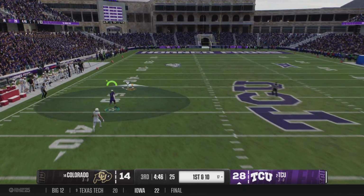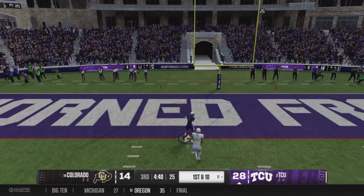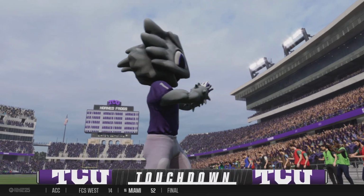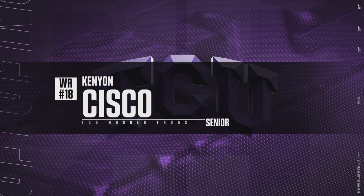He's looking deep. He's got it down the left side. Can anyone catch him? And he takes it all the way. They couldn't stop him. Touchdown, TCU! These guys are really hitting their stride in week 4 as they push out that lead.